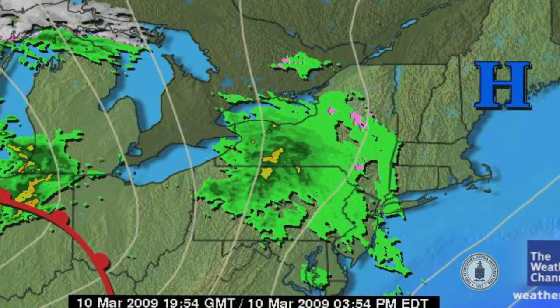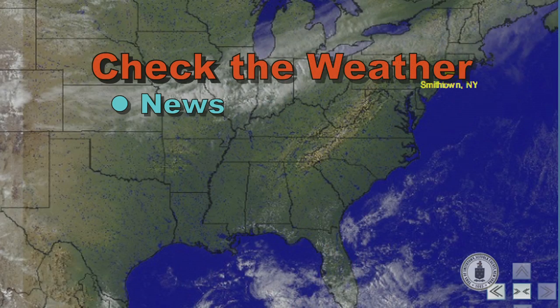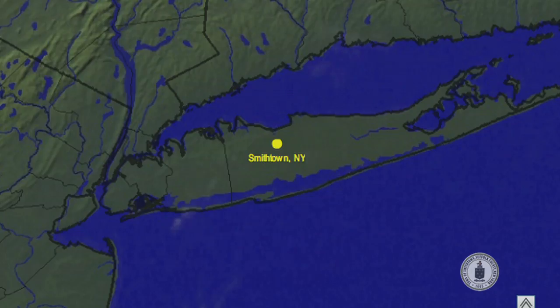It's very important that before getting underway and setting out for a day on the water, you check the weather and make sure that there's not going to be any kind of adverse weather conditions, thunderstorms. You should monitor the radio very closely. If there's any major thunderstorm activity in our area, on channel 16 VHF FM the Coast Guard will put out a notification and let you know exactly where and when the storm is coming in. At that point, you should seek safe harbor immediately.